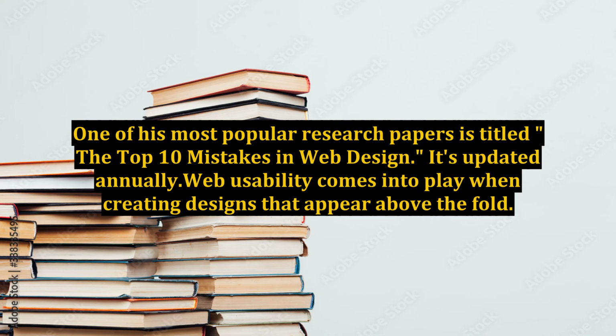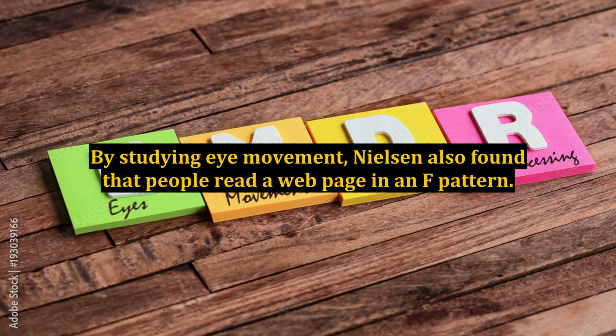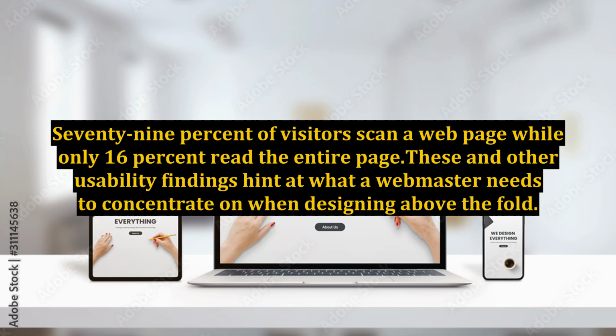One of his most popular research papers is titled The Top 10 Mistakes in Web Design. It's updated annually. Web usability comes into play when creating designs that appear above the fold. Nielsen tells webmasters that they have 7 seconds to lure a visitor deeper into a web page before they leave. By studying eye movement, Nielsen also found that people read a web page in an F pattern. 79% of visitors scan a web page while only 16% read the entire page.